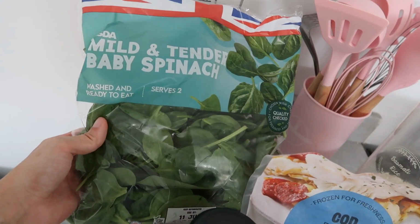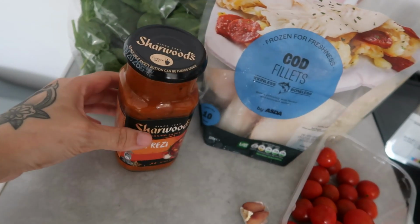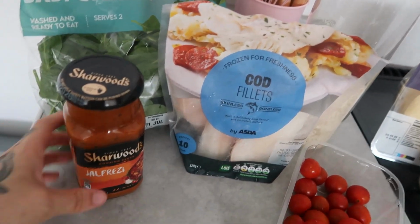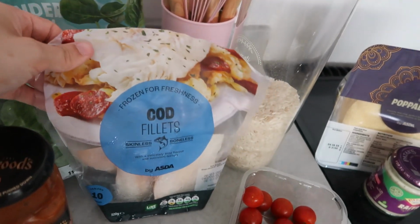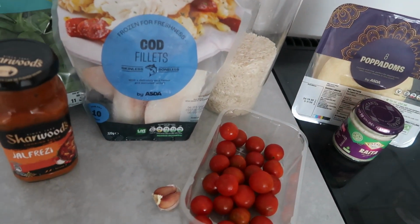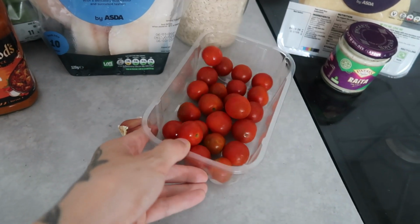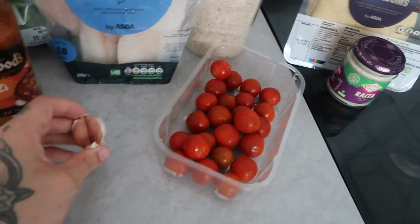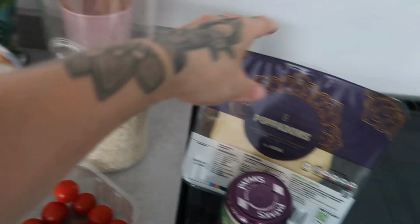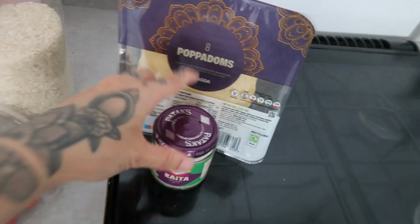So you're going to be using a couple of handfuls of baby spinach. We've got a Sharwood's jalfrezi curry sauce here, which was on special offer, which is why I grabbed this one. Then we've got some cod fillets. These were frozen. I've just left them out, defrosting, for the last couple of hours. Got about 200 grams of cherry tomatoes here, a couple of cloves of garlic. We're going to be using about 300 grams of basmati rice. Then got some poppadoms and raita to serve.